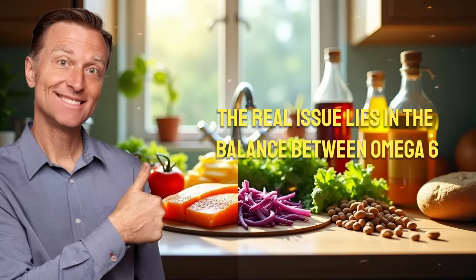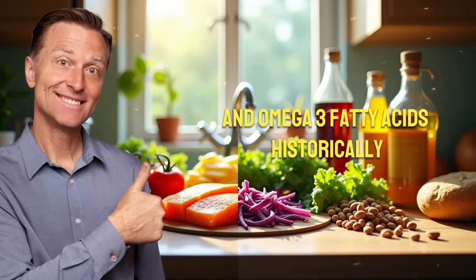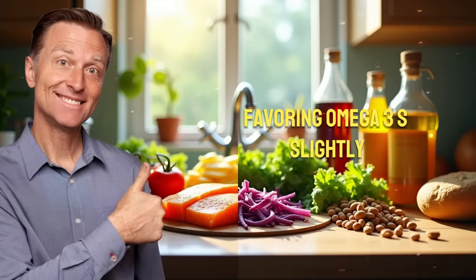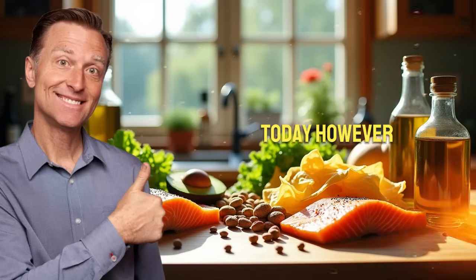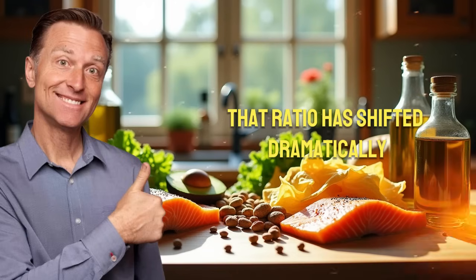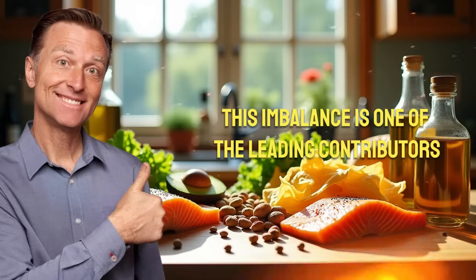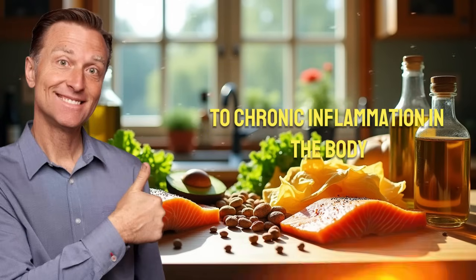The real issue lies in the balance between omega-6 and omega-3 fatty acids. Historically, human diets maintained a ratio close to 1:1 or 2:1, favoring omega-3s slightly. Today, however, that ratio has shifted dramatically, sometimes reaching 20:1 or more in favor of omega-6. This imbalance is one of the leading contributors to chronic inflammation in the body.